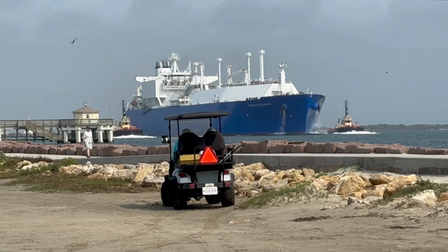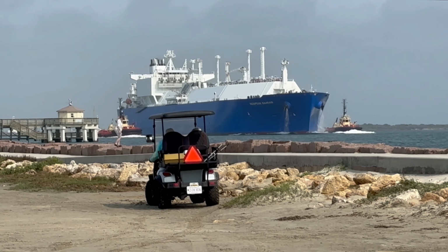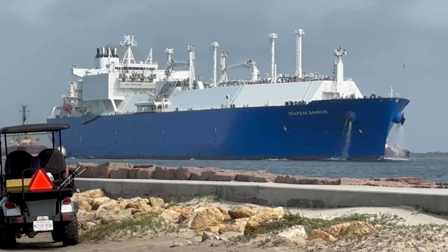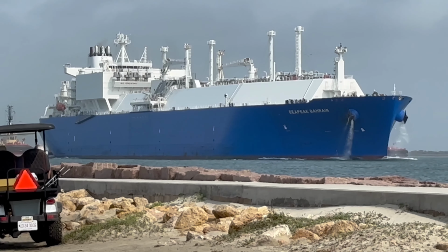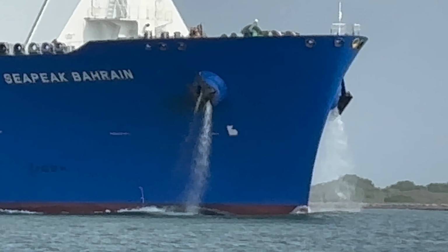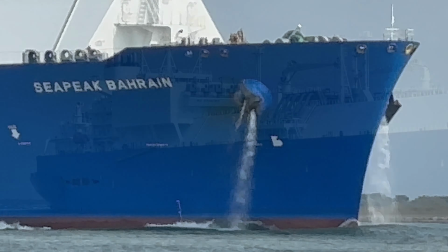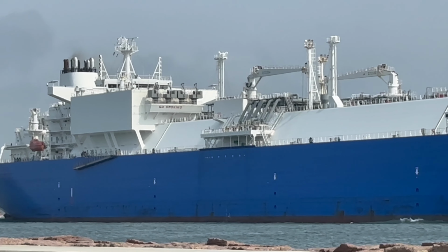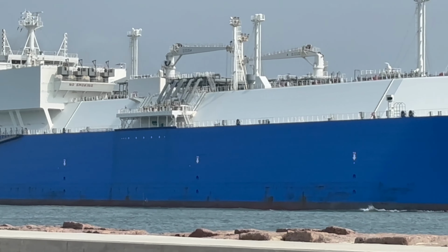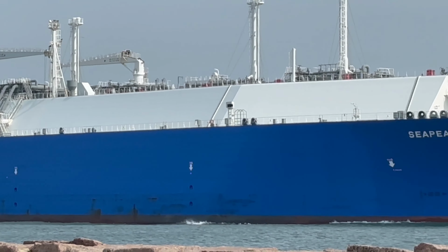Congress. Well, here comes a good-looking LNG tanker. This one's called the CP Bahrain. And it is also flying the flag of Bahrain. No dolphins today. It's headed to France, 295 meters by 46 meters. Was built in 2018. I never heard of Bahrain before.